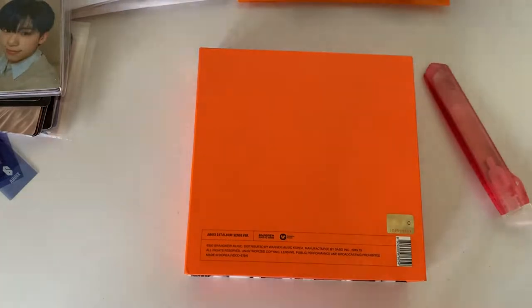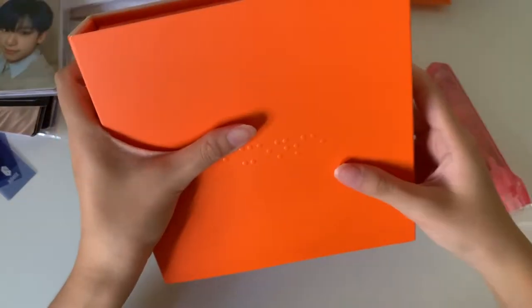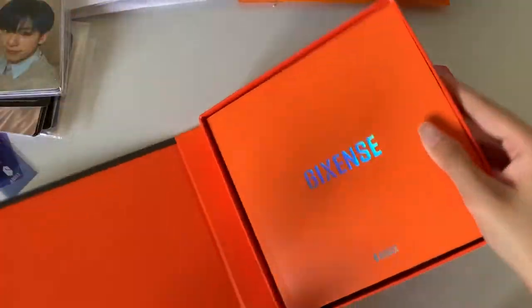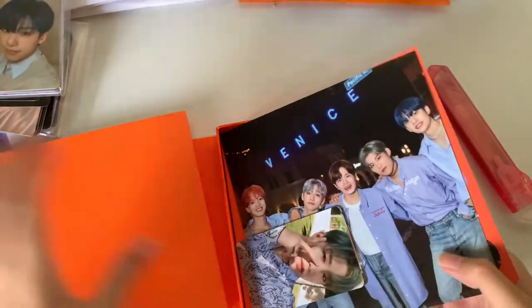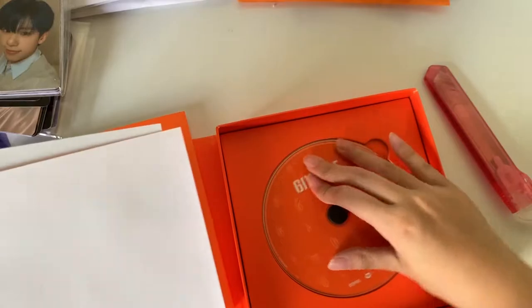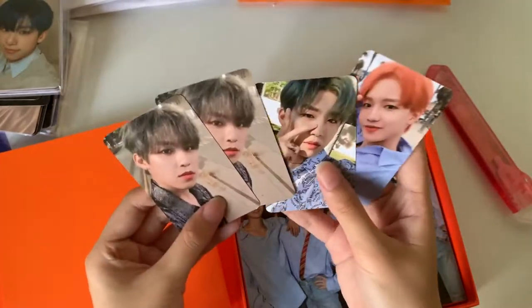So this is the package. I think that's it. So this is the album she gave. Okay, so she put the photocards inside. No wonder shipping for this was so much more expensive, but I guess she gave the album for free. So I have this, this, and this. So I have all this.